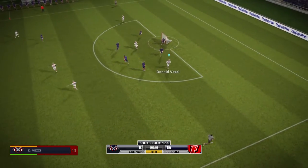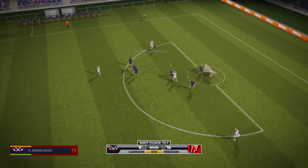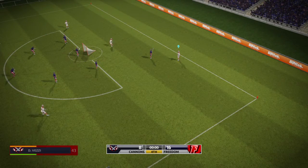Ball side left. Anthony. Ball side right. With the shot. Ooh, wide shot there. He'd like to have that back.